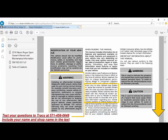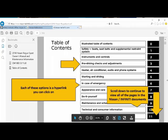Now, again, we scroll down. When you go into the owner's manual, you'll see each one of these sections, and keep in mind, you can click on any of these, and it actually is a hyperlink. So keep in mind, anytime you see anything within the Nissan Infiniti OEM repair procedures, you can click on it, and it will be a hyperlink. You don't have to scroll all the way down.